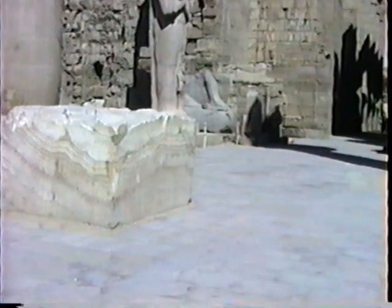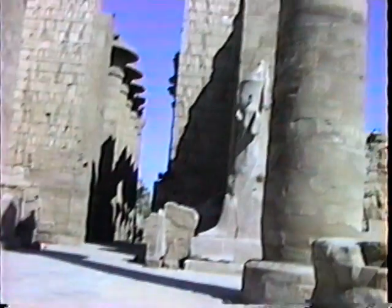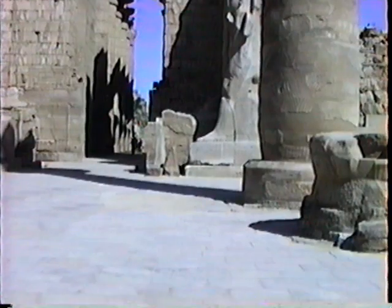Why did they have a big post like this? What does it stand for? The head of what? The statue or column? Column, yeah. This is a papyrus flower. Papyrus flower. Oh, flower? Papyrus tree?